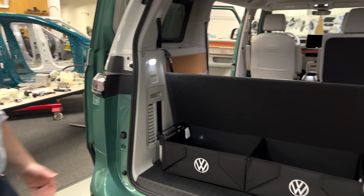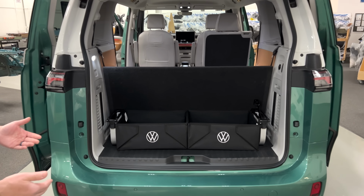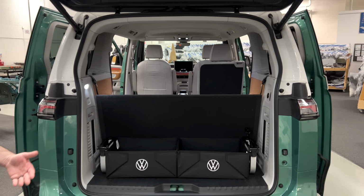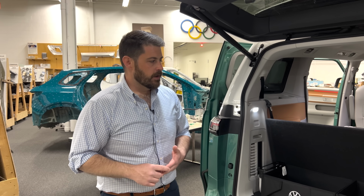So those are sort of the passenger interface key features of the vehicle. Moving beyond that to the specifications of the platform itself, this vehicle comes in either rear-wheel drive or all-wheel drive. The all-wheel drive has a maximum range of about 231 miles. The rear-wheel drive is limited to 234.